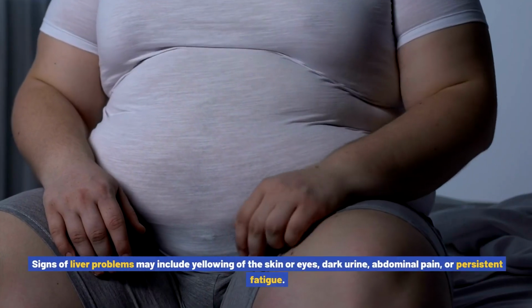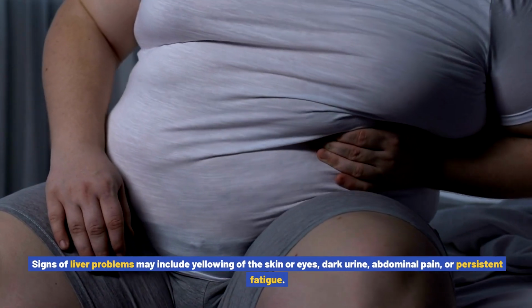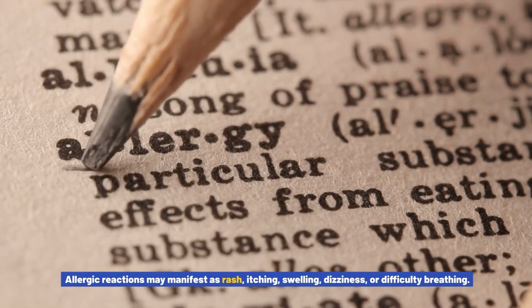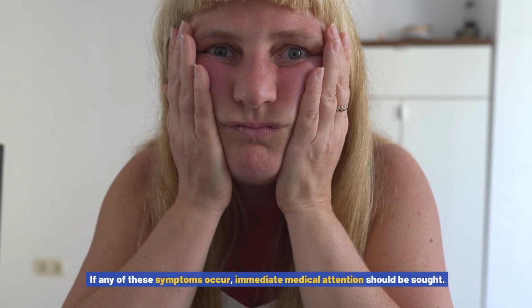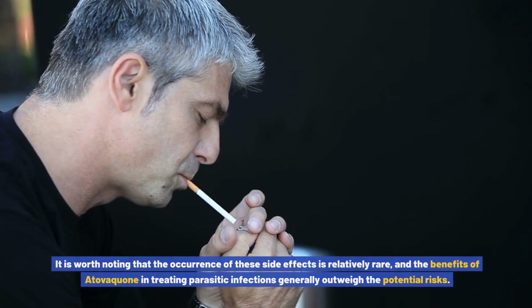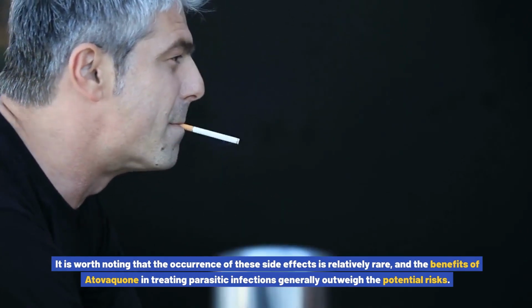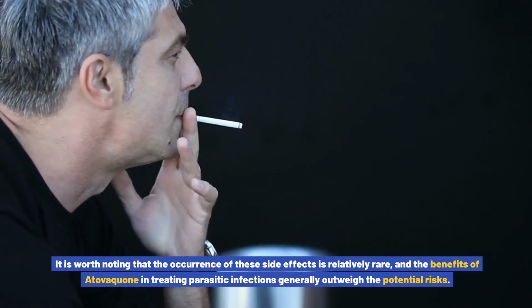Signs of liver problems may include yellowing of the skin or eyes, dark urine, abdominal pain, or persistent fatigue. Allergic reactions may manifest as rash, itching, swelling, dizziness, or difficulty breathing. If any of these symptoms occur, immediate medical attention should be sought. It is worth noting that the occurrence of these side effects is relatively rare, and the benefits of Atovaquone in treating parasitic infections generally outweigh the potential risks.